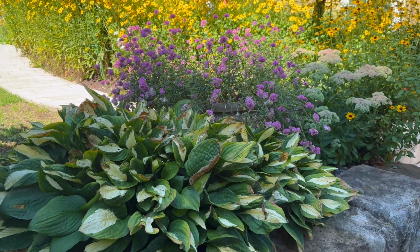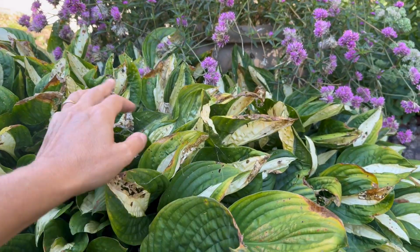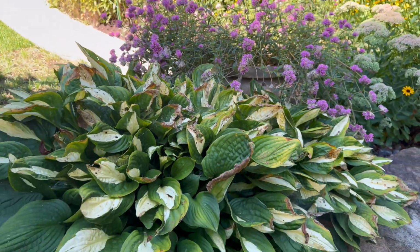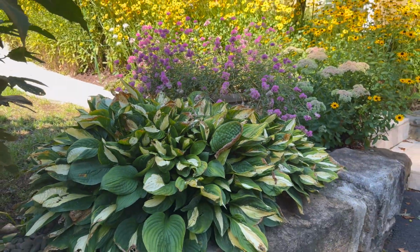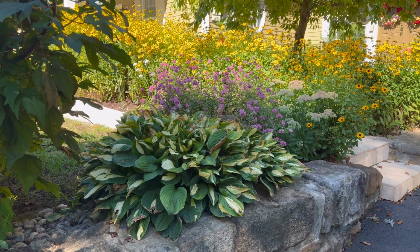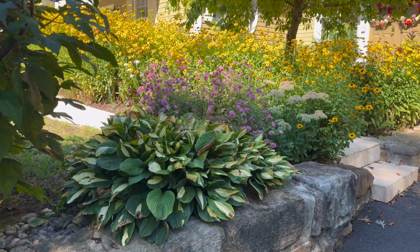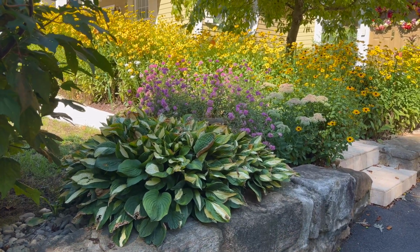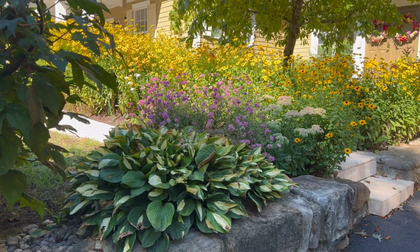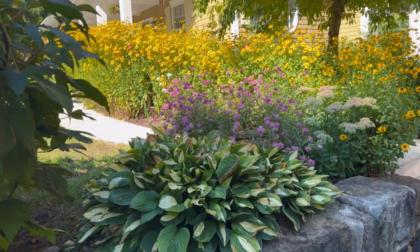My hosta's definitely showing signs of the end of season. I don't know what's going on here. I've got some spider webs and the foliage is starting to die back. It's a clear sign of fall. But you know, I love it. It's actually one of my favorite hostas here on the property. It gets a little too much sun. It's in full sun, so the foliage does get a little crispy. I should technically move it, but instead I've divided it and moved it elsewhere.